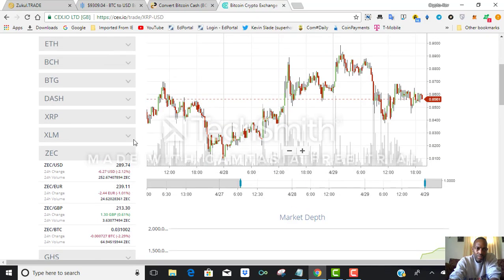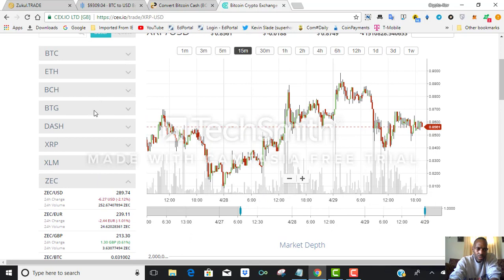But if I were to do any of these on CX.io, I would choose Zcash and Bitcoin Gold, because those are the two volatile ones that I like, and the cost of the coin is where it needs to be in order for me to make a nice return of anywhere from 2.5 to 5%.